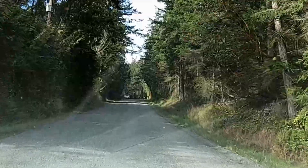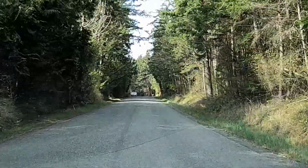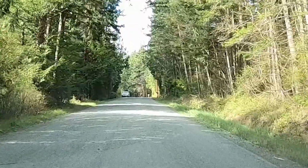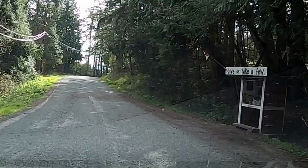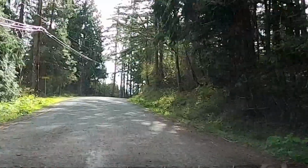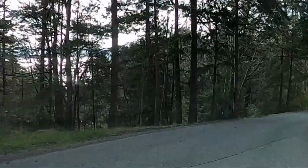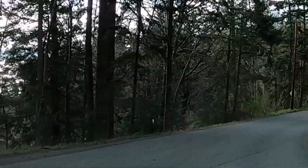This is what most of the island interior looks like. Tall evergreens with scrubby brush underneath. Free food stand. This is the hill I couldn't get up during the snow of December 2021.